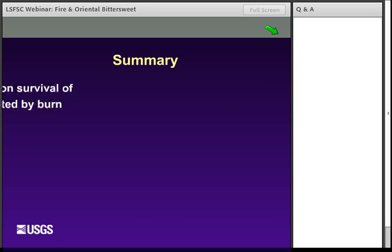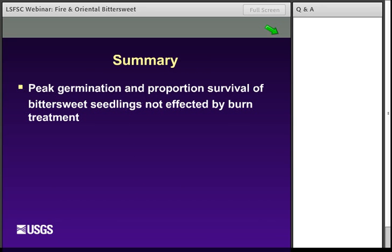So just to summarize this, peak germination and proportion survival of bittersweet seedlings was not affected by the burn treatment. So there's good news and bad news there. The good news is burning isn't making the habitat more susceptible to seeds of Oriental bittersweet coming in and invading. The bad news is if you don't burn, the plant can still come into these habitats that are intact with undisturbed litter. So that's a disturbing result on some level.